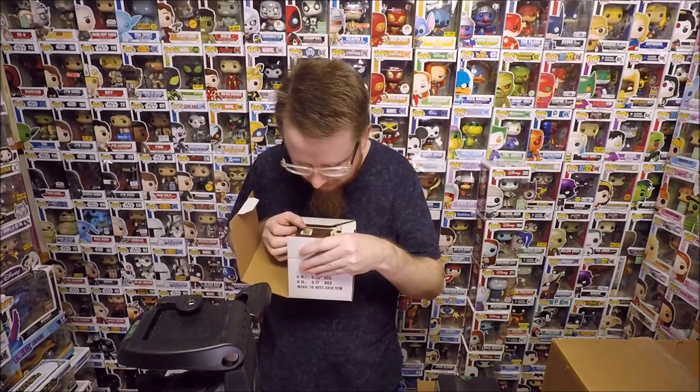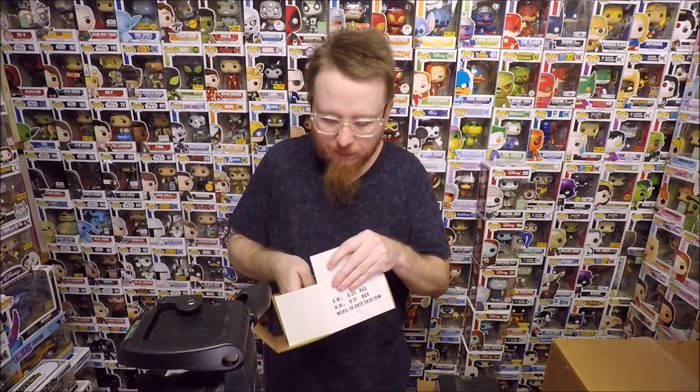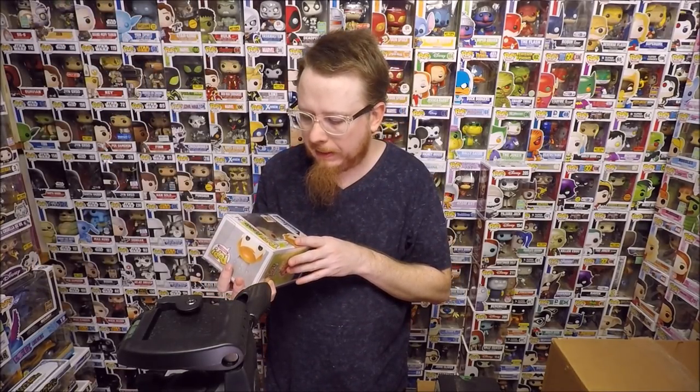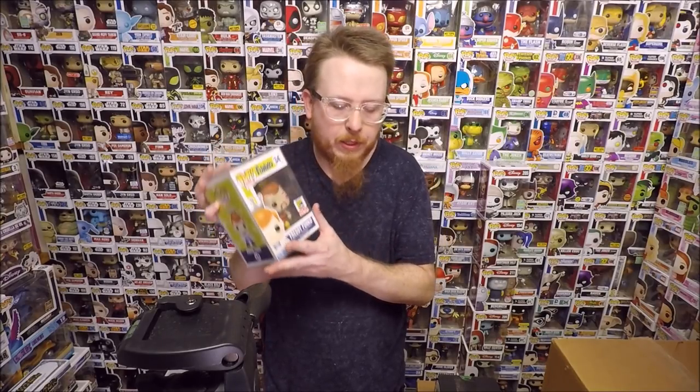Oh, okay, so this is the one whose nose was a little bit messed up. And that's why she sold this one for $50. But it's the Hulk Hogan Freddy Funko. How awesome is that? Now, I'm not really a big wrestling guy, but Hulk Hogan 80s Funko Pops, I'm cool with that. And he's limited to 500. $50 is a great price on him.